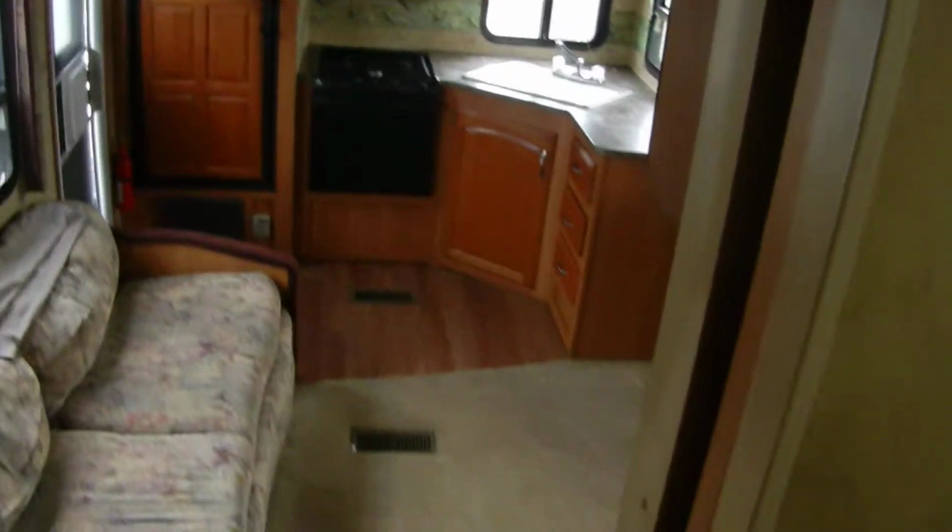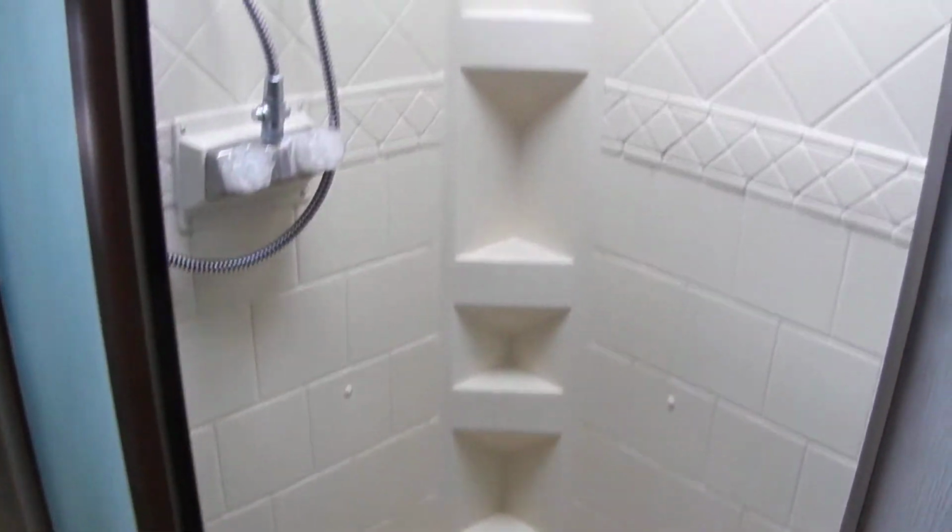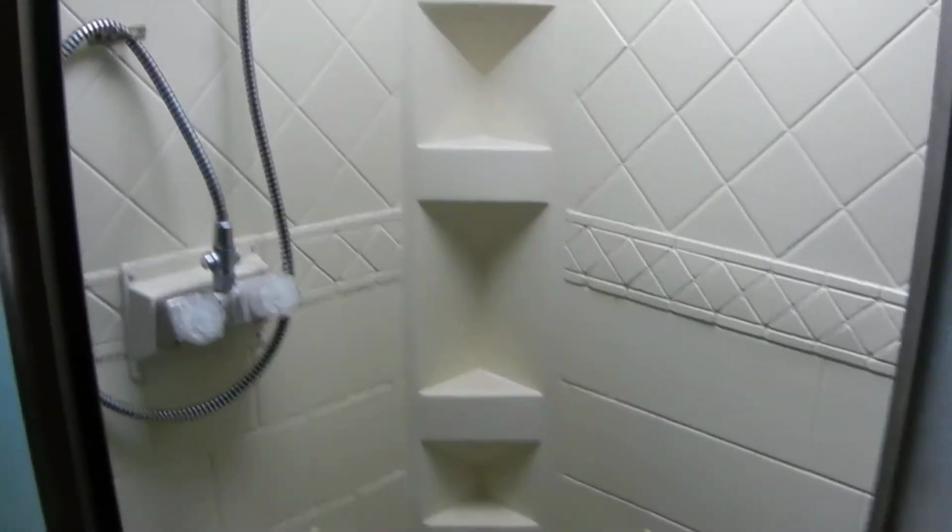Coming up the stairs, there's storage right underneath right there. Then you've got your toilet separate over here. And you've got your bathroom over here. Nice tile work in there. Very nice.